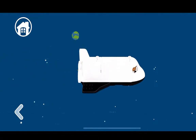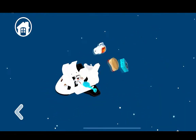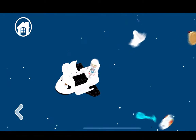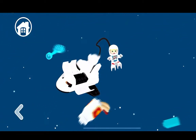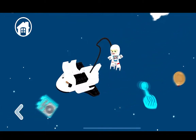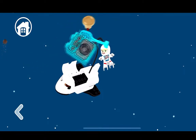This is open space and many, many stars and planets. Super. Oh, look, it's a meteorite. Do you see it? Oh, no, it crashed into the spaceship. The ship depressurized, and all the things of the astronauts flew out of there. We need to collect them.